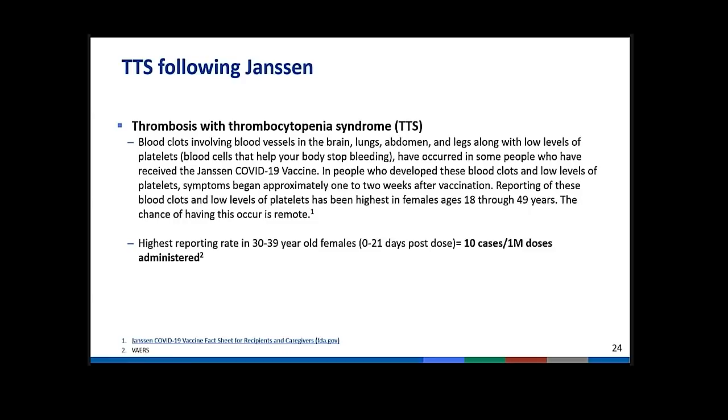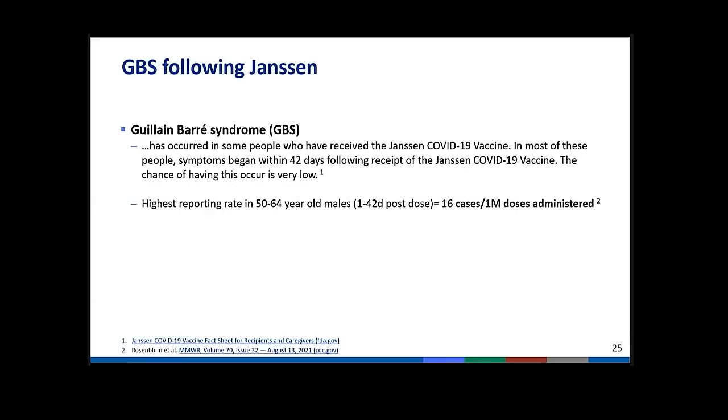So thrombosis with thrombocytopenia syndrome, or TTS for short, has been identified following Janssen primary vaccination. TTS, of course, involves blood clots with a low level of platelets and has been reported in its highest rates in females aged 18 to 49. The highest reporting rate is in 30 to 39-year-old females in the 21 days post-dose and reported at 10 cases per 1 million doses administered. Next slide. And finally, Guillain-Barre Syndrome, or GBS, has been identified following Janssen. The highest reporting rate is seen in 50 to 64-year-old males and has been reported at 16 cases per 1 million doses administered. Next slide.